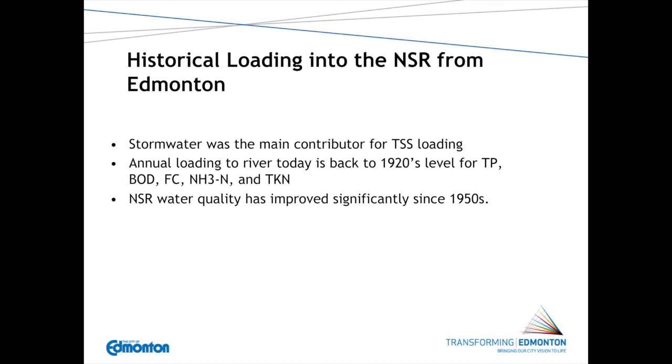Now I'm going to show you some of the water quality monitoring data. In 2010, we took all those historic water quality monitoring data and put it in the current model, and forecast back to the years where the flow monitoring and water quality monitoring data was not available. So we cover a very big lifespan there to see how the loading was impacting the North Saskatchewan River.